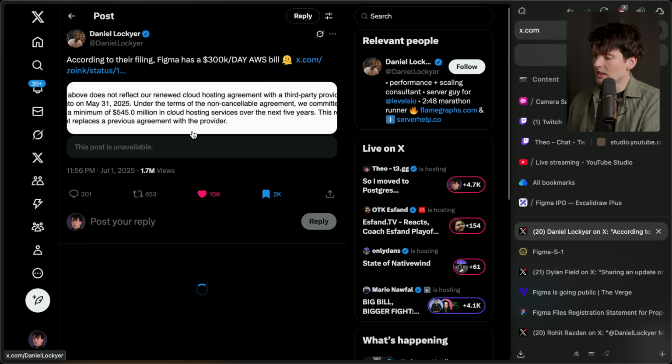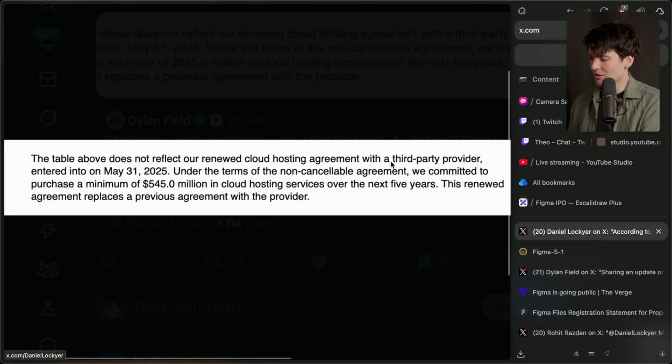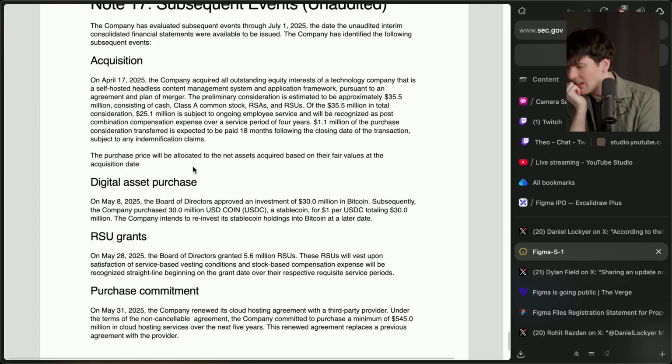What is bad is their AWS bill. They committed to a cloud hosting agreement with a third-party provider that they started in May of this year. They committed to a minimum of $545 million spent on cloud services over the next 5 years. Oh, look at that.